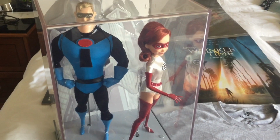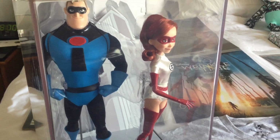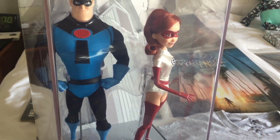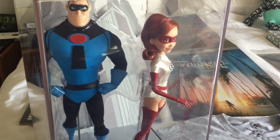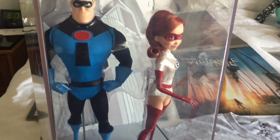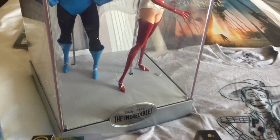Also, I really didn't expect to like this doll set so much, but this is the Incredibles doll set from Pixar. Pixar is going to come out with their own series here of dolls, and this is going to harken back to the original retro look for both Mr. and Mrs. Incredible, and they look absolutely fantastic.